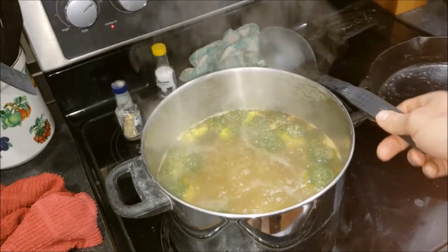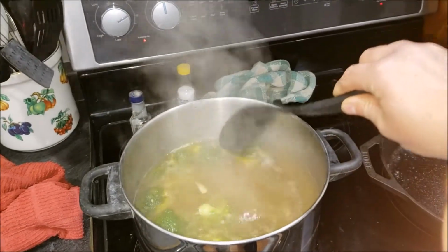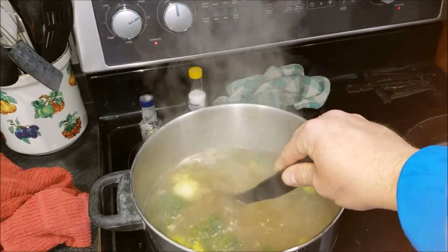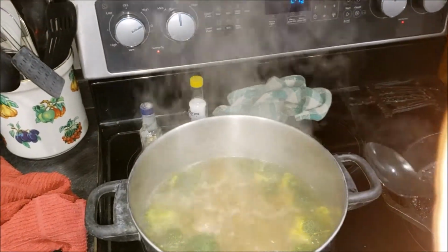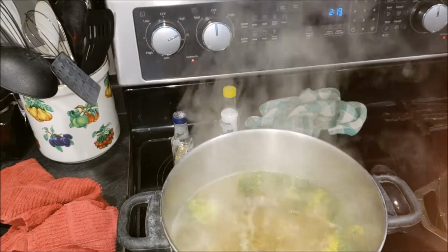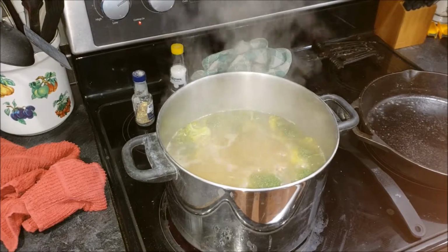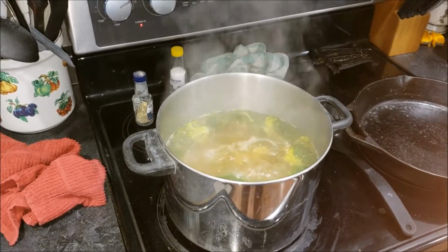We've got the chicken broth with the broccoli going in there. And like I said, this was a half a chicken that I cooked in an Instapot. Put it on broth. I think I put it on high pressure, actually. It was on pressure cook for 4 hours.